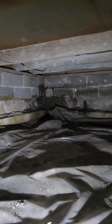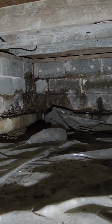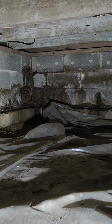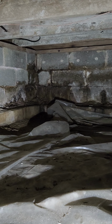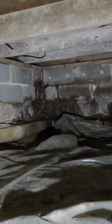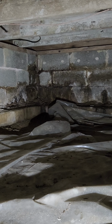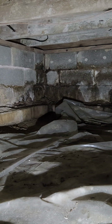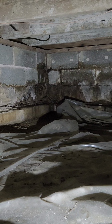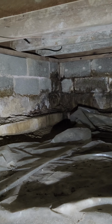Looks like we do have a bit of foundation leak in this corner. Maybe their downspouts need adjusted or fixed. When we finish the remediation, we also put in an encapsulation where we cover the walls and the floors with the moisture protection. And so that'll help keep all that moisture held back from any potential water intrusion. Keep all that water out of the crawl space.